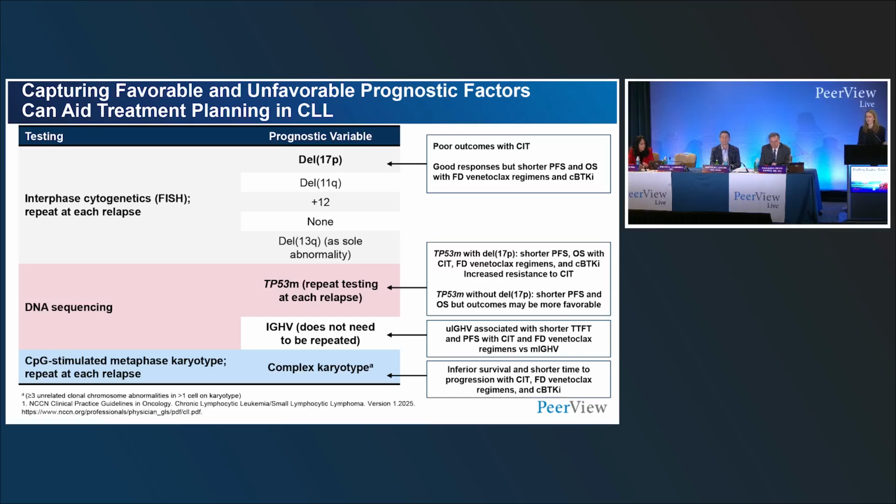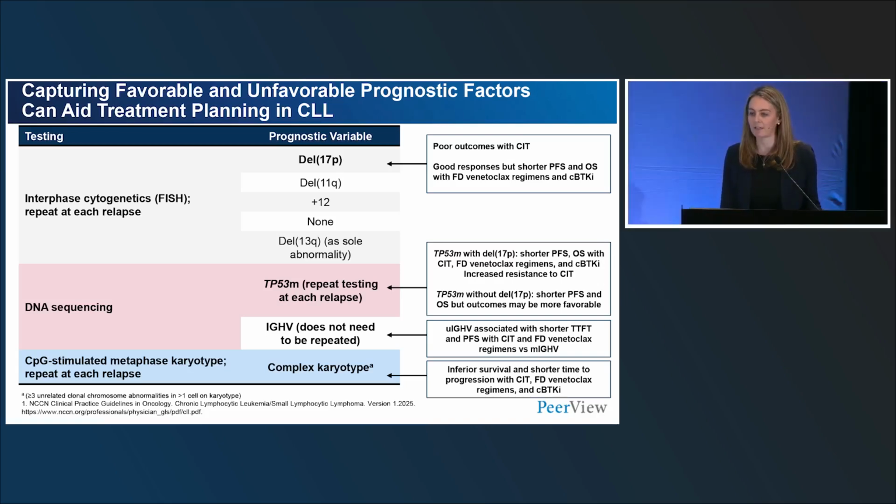So pausing a little bit to think about testing, and we heard a little bit about this in the CLL Society presentation, but it's really important for our patients to capture both their FISH status for deletion 17p, and then some other testing, including DNA sequencing for p53 mutational status. So this is a separate test just to highlight. You can have deletion of the p53 gene with deletion 17p, but in the relapse setting, one of the most common scenarios is to have on the other allele a mutation in the p53 gene.